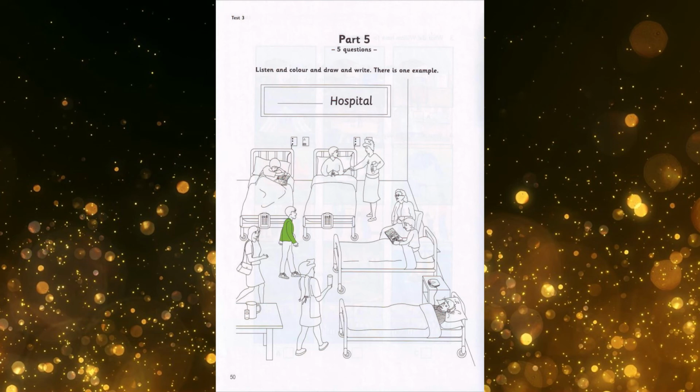Now for some drawing. Excellent. Find the woman who's visiting someone. She's walking across the room. Draw some flowers in her hand. Right. I've done that. Can I colour them red? No, colour them yellow.